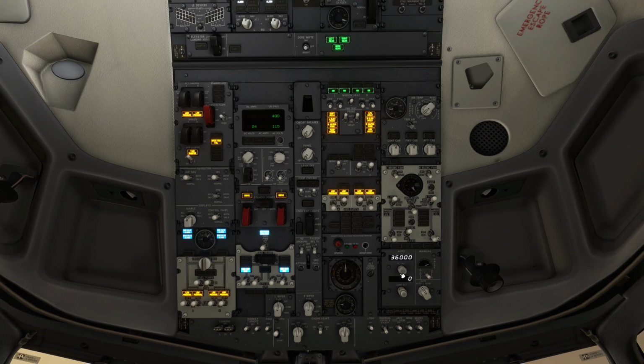One thing I don't have in this aircraft is SimBrief integration. For some reason, it's not working for me, and I can't tell you why that is, but it's not. So I have to do all the route manually.